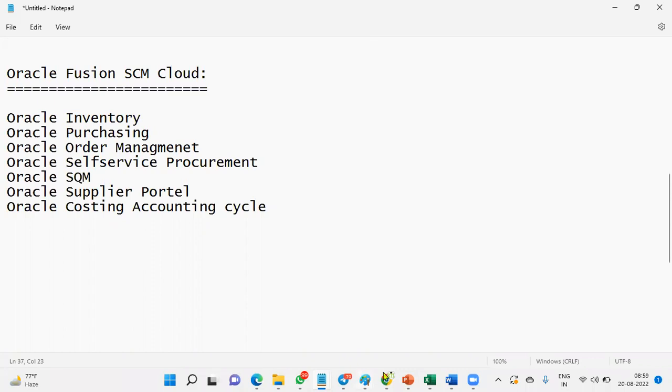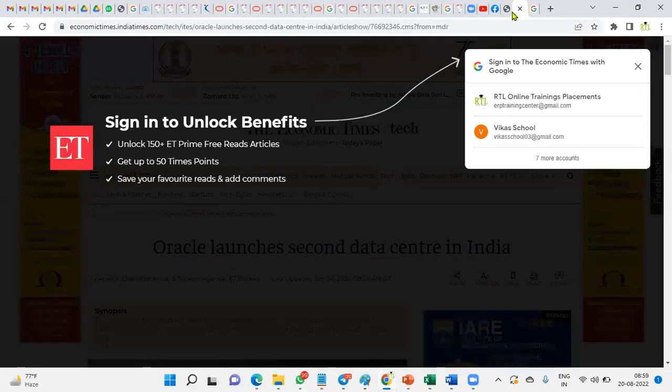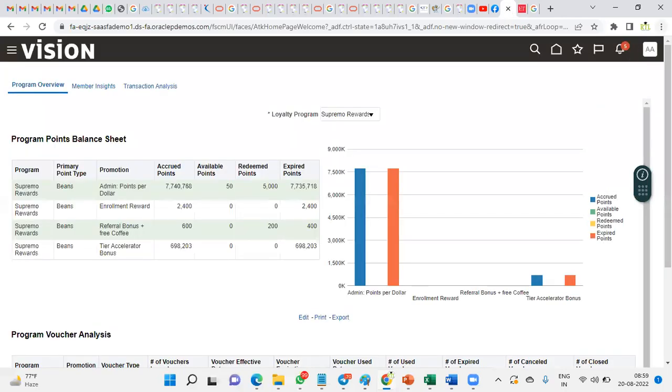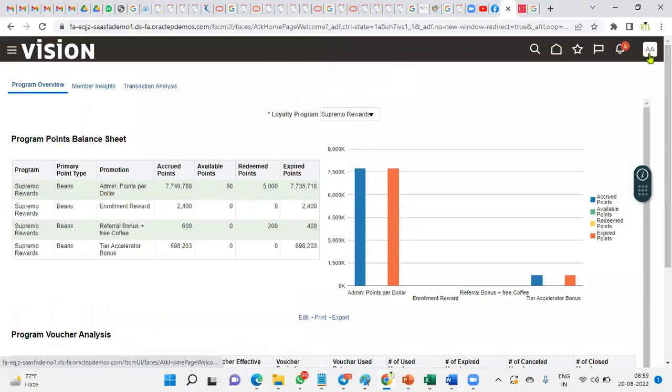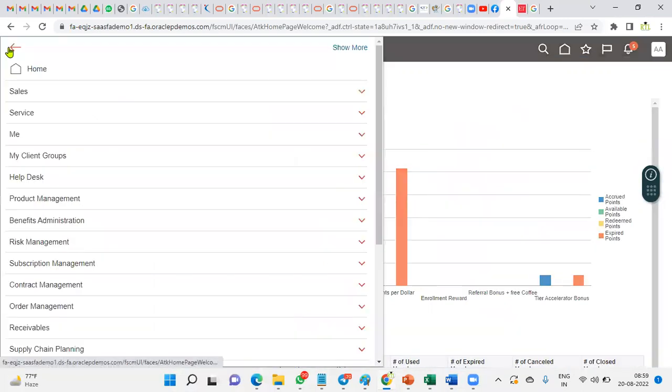Okay. So let me show you how we can work with the application, how the users can log in and start working with this. I'm going to show you how to create one user account in Fusion Applications, how to create a user ourselves. Whenever we log into the Fusion Applications, there will be 2 menus. One is the user menu, where we do the setups, nothing but the admin part. And another one is the Navigator menu. Here we will be doing the transactions.